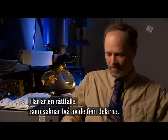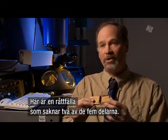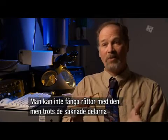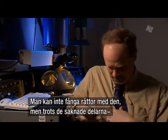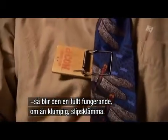What I have right here is a mousetrap from which I've removed 2 of the 5 parts. I still have the base plate, the spring, and the hammer. Now, you can't catch any mice with this, so it's not a very good mousetrap. But it turns out that despite the missing parts, it makes a perfectly good, if somewhat inelegant, tie clip.